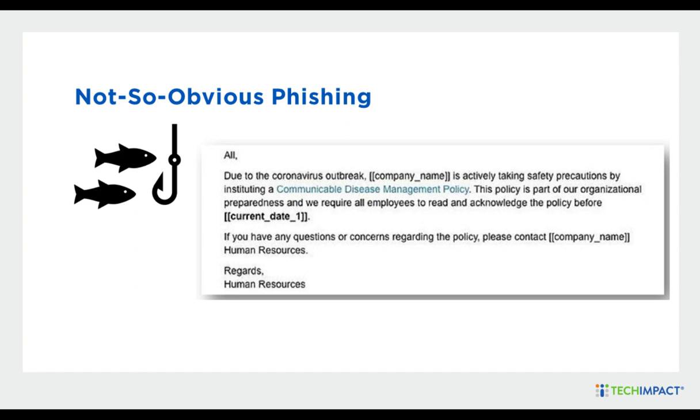It looks like it's coming from your HR department, and it's a pretty good attempt at making it seem like your own internal HR department has sent you some helpful information on how to stay healthy or take action if you get coronavirus, and you're probably going to want to click the link that they put in here. So how can we avoid doing this? And we'll talk about it later.